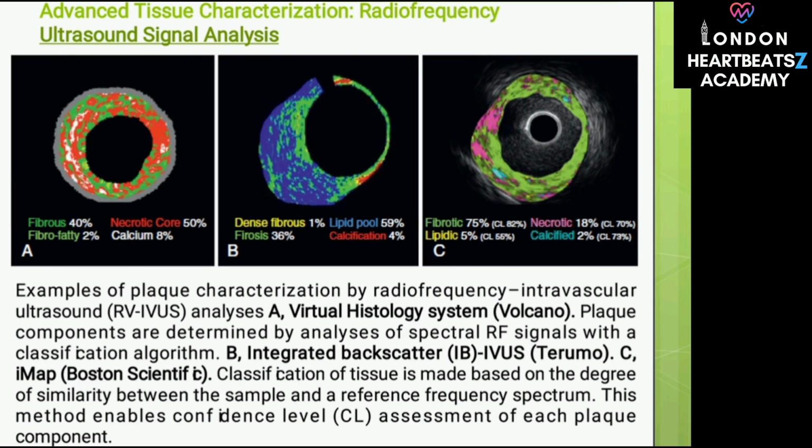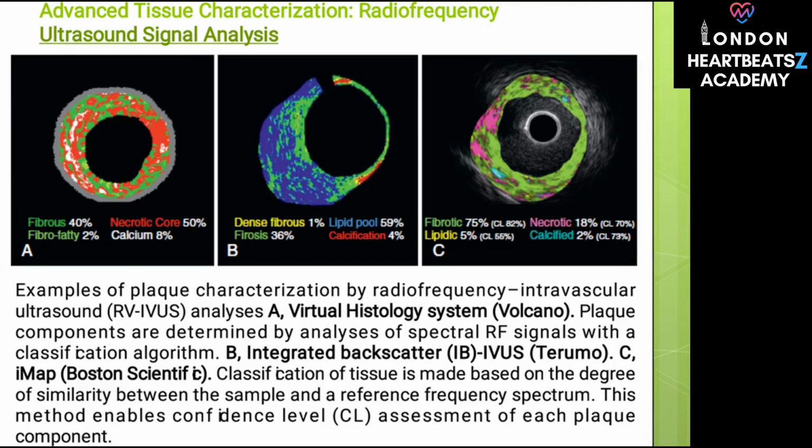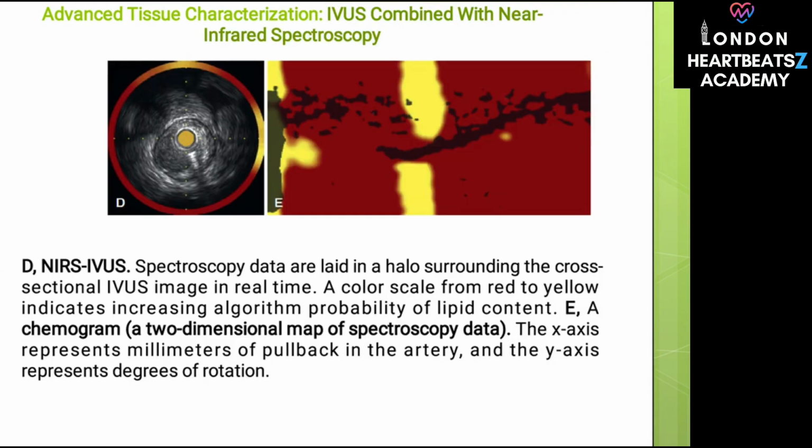So instead of just seeing areas that are bright or dark, we can get a much more detailed breakdown of the actual composition of the plaque. And how does IVUS combined with near-infrared spectroscopy, or NIRS-IVUS, add to this picture? NIRS-IVUS brings an entirely different type of analysis to the table.